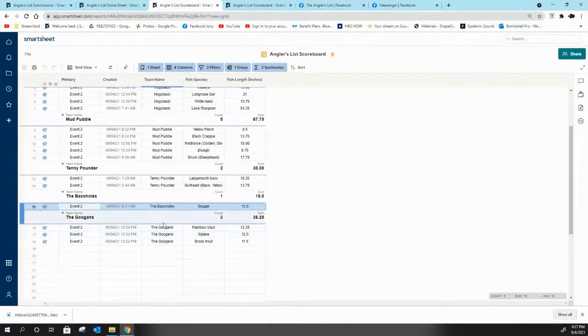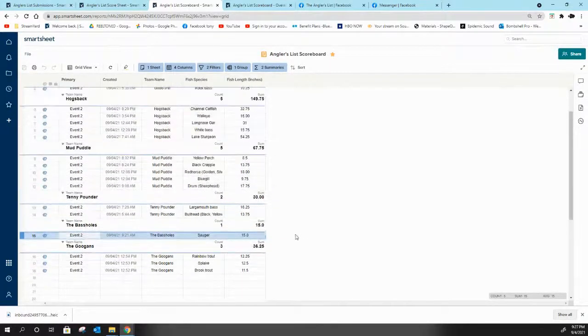A lot of ground to make up. The Googans did not make any progress either. Still sitting with their 3 original trout points. So they've got some work to do as well.